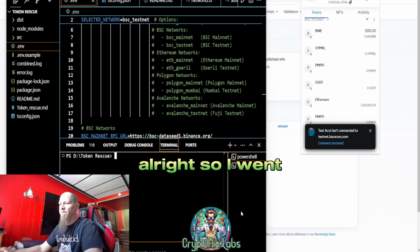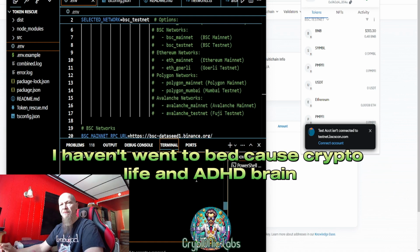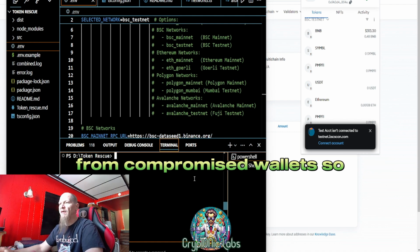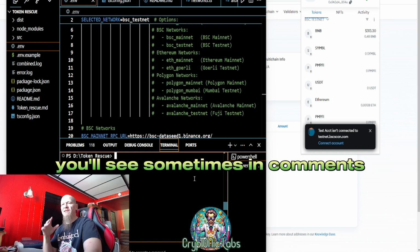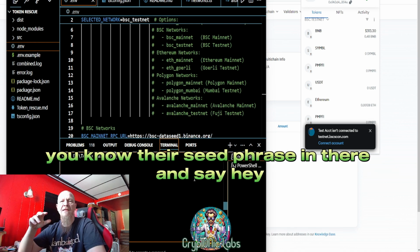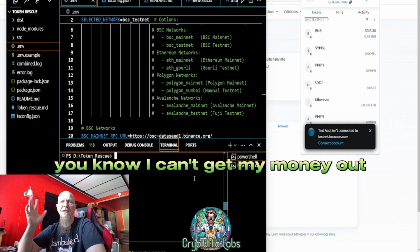All right, so I went and made a thing. I haven't gone to bed because crypto life and ADHD brain, but I made a bot to rescue tokens from compromised wallets. You'll see sometimes in comments where people put their seed phrase in there and say, hey, I can't get my money out, blah blah.